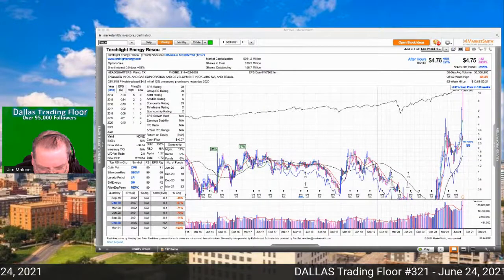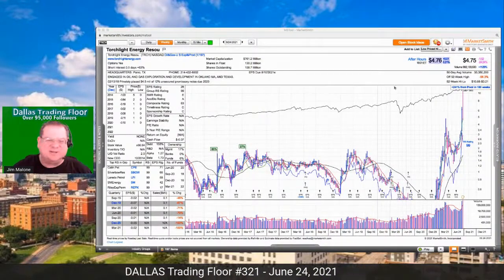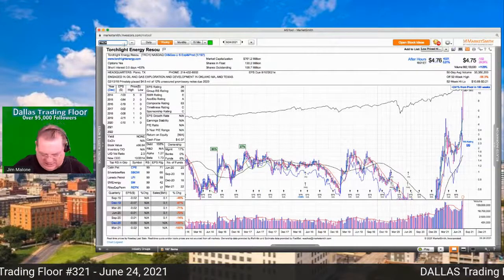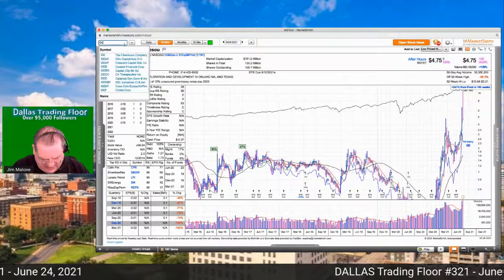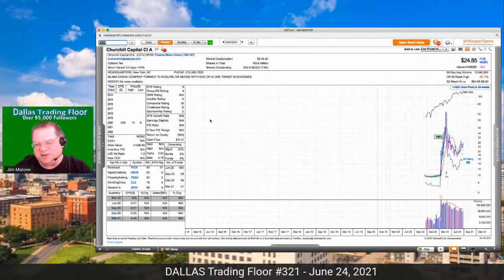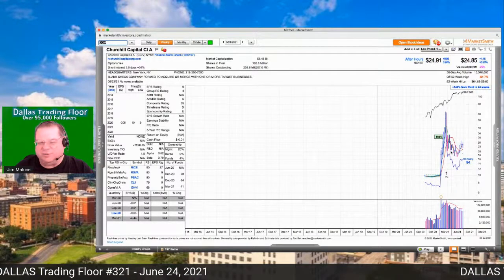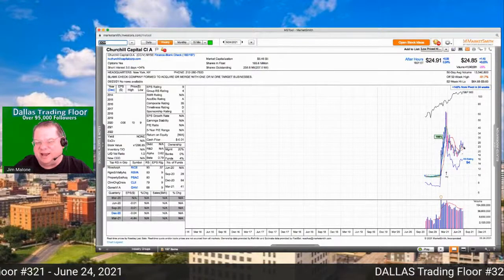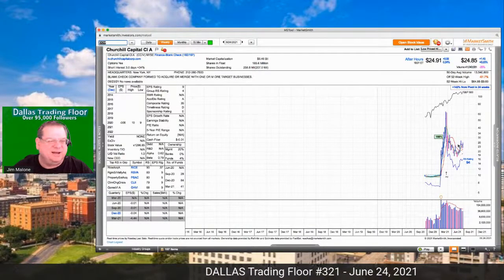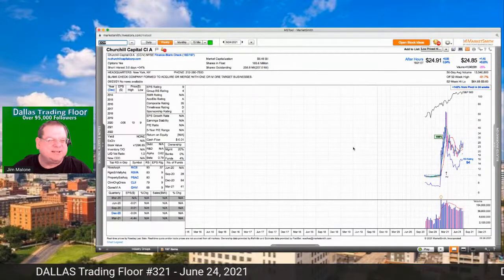Okay, CCIV. This is a SPAC. They're supposedly going to merge with Lucid Motors, and it's still a SPAC. I just don't really feel comfortable until they have made the purchase of Lucid Motors. So I really can't say anything on this one.